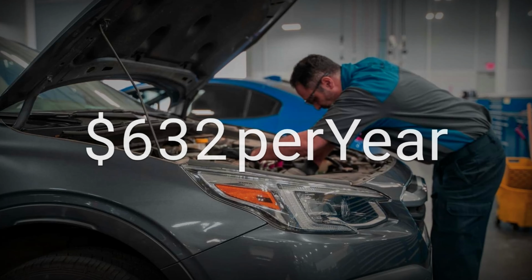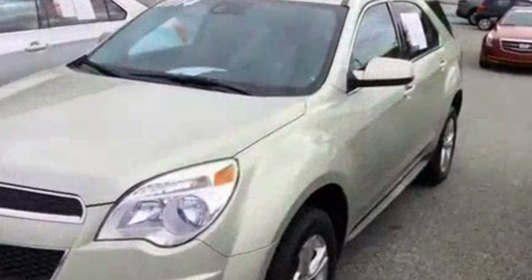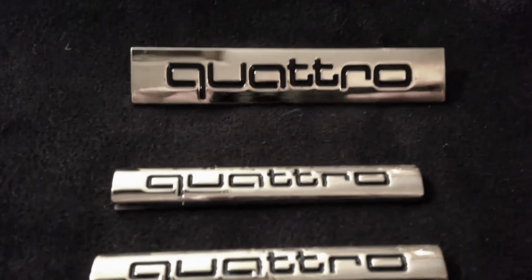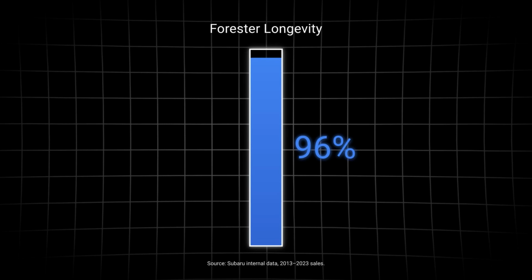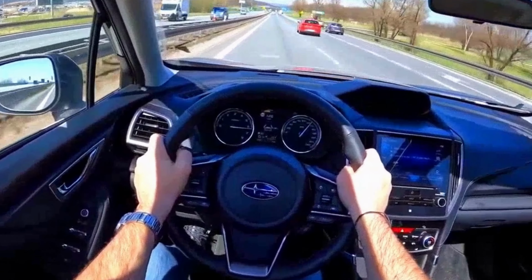Maintenance costs average about $632 per year, according to RepairPal, slightly above the compact SUV average, but that number includes the all-wheel drive system other brands charge extra for. Subaru says 96% of Foresters sold in the last decade are still on the road. That is one of the highest retention rates in the industry.